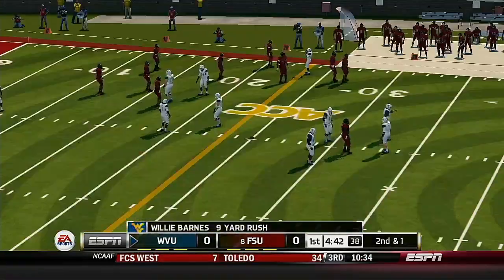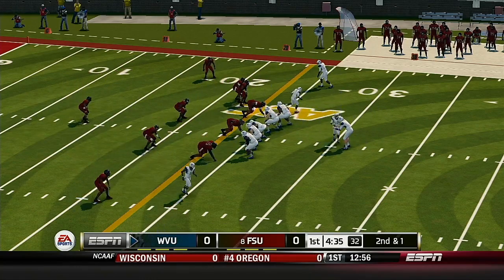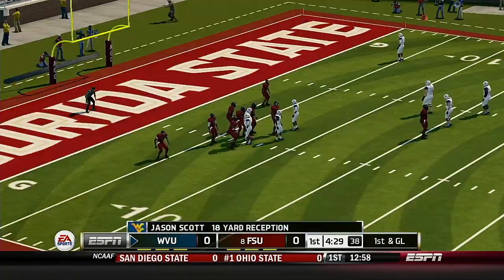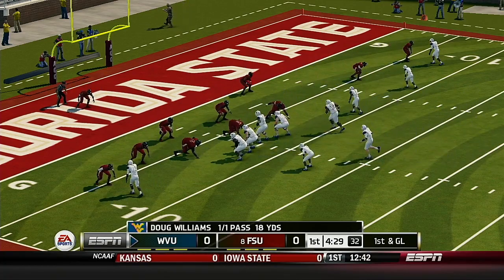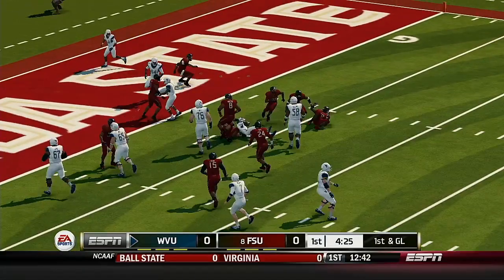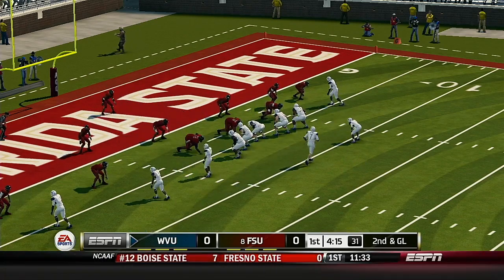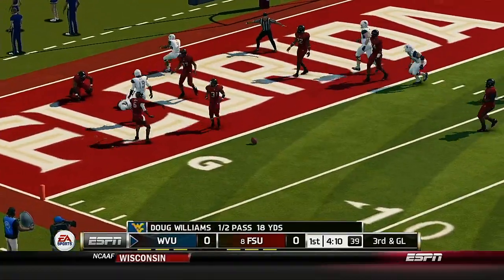He makes his way out to about the 25. They go with a run, and that'll be a gain of 9. That brings up second and 9. 22, he's coming, 22's coming. Nice. Inside the 10, slings it. And that sets them up with a first and goal. That makes it first and goal. And he's tackled around the 5-yard line. Fires incomplete.